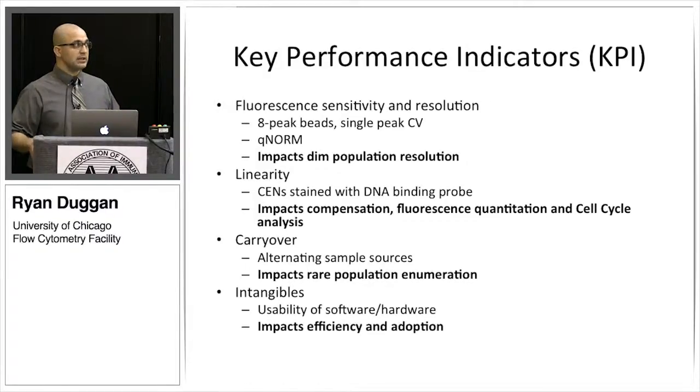The next thing we focus on is carryover between samples. Obviously, if you're trying to detect a rare population, this could have significant impacts on your ability to do so. And then lastly, there's a set of intangibles that we like to look at: ease of use, the software, the hardware, interacting with the instrumentation. This could affect the efficiency of your workflow, but also if you're in a core facility, it could affect adoption by the users. Some users might just say it's too difficult, let me move back to the platform that I'm more comfortable with.